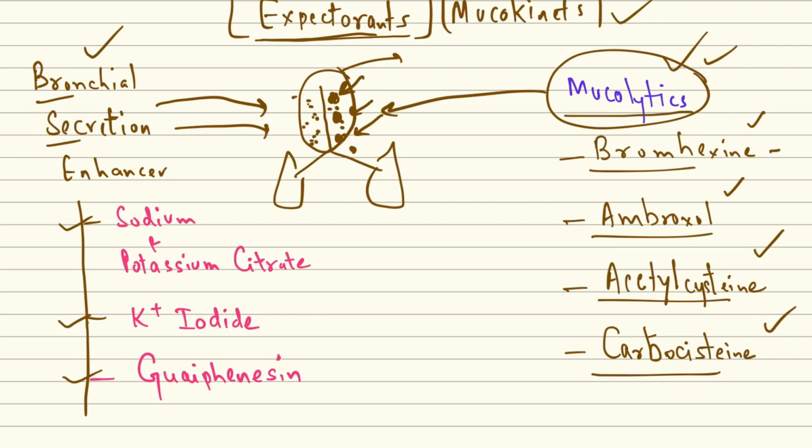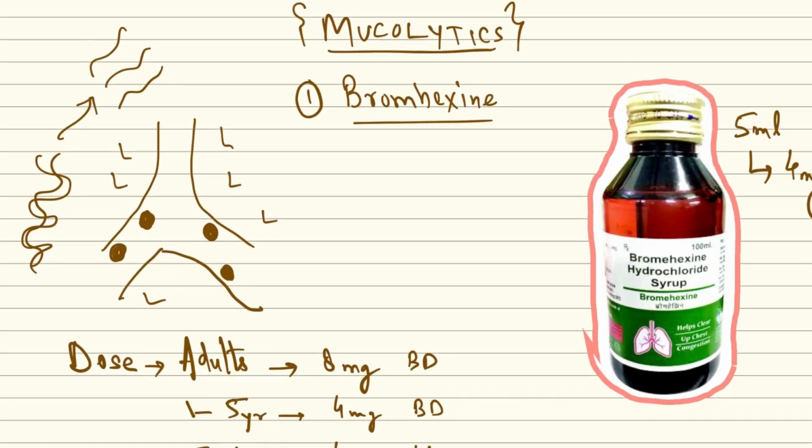In this group, we have bromhexine, ambroxol, acetylcysteine, and carbocysteine. Today, we will be talking about the bromhexine group of mucolytics. So this bromhexine is a mucolytic. It breaks down the mucus in our respiratory passages.